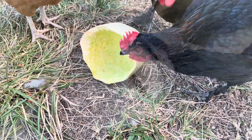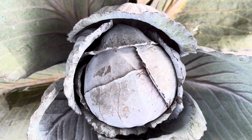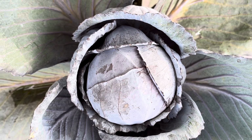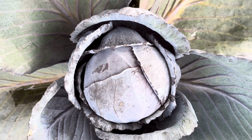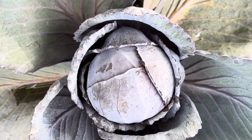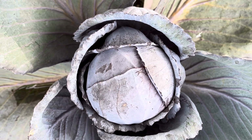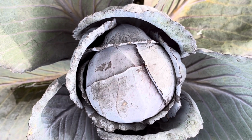Good job. Cabbage. Cabbage is very easy to raise, and it again makes something that's very large. In the winter, I will cut one and I will string it and hang it from the ceiling in their coop. And that will give them, again, something they can play with, but something they can eat.